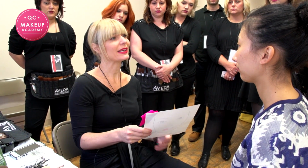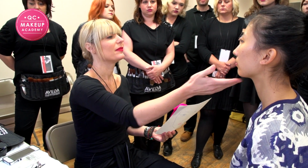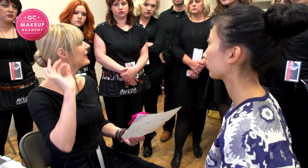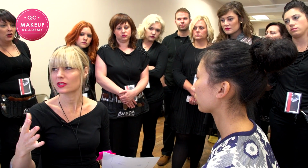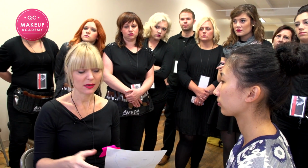Then there's going to be a really nice sculpted brow. Not drawn in so it looks painted, but just the classic brow when you think of the brow. So a little bit more than we've been doing so far.